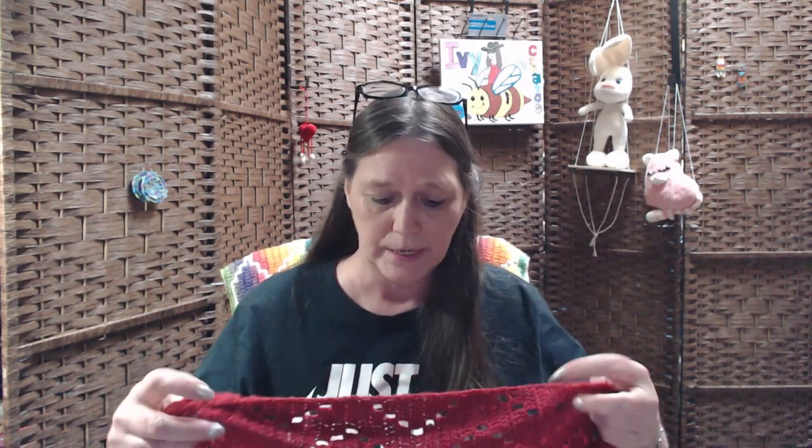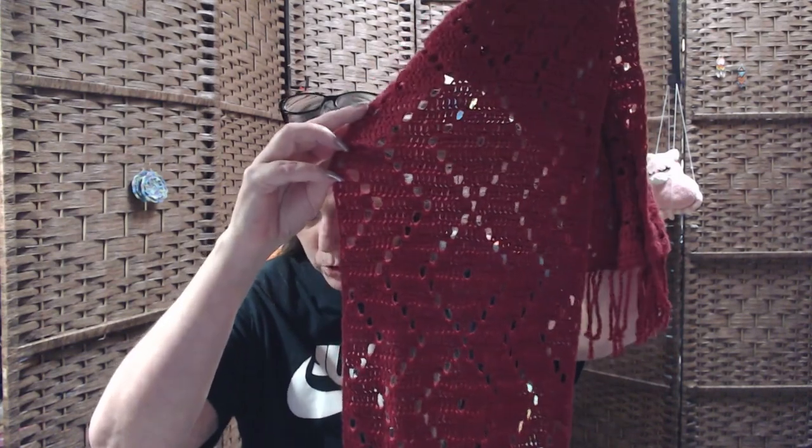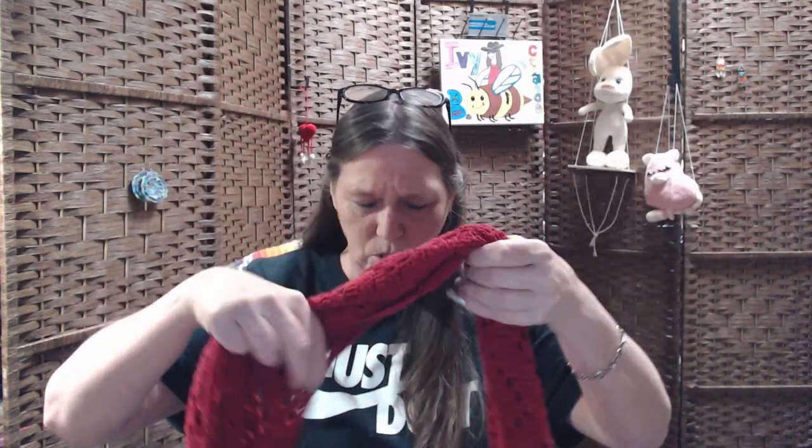So I started this about a week and a half ago. And I didn't get it finished before my live on Tuesday, but this was a pattern that I had designed. I decided to turn it into a scarf, and it has twisted fringe on the end. Like I said, I will put a better picture so you can see what it looks like. It's 56 inches long, I think. So I'm very happy about this. I do have the pattern written up for it too.